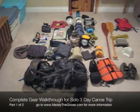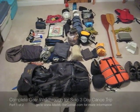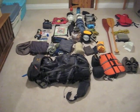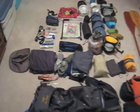So I'm just going to go on a weekend canoe trip going into the Algonquin interior, just doing a solo trip this weekend. And just getting everything all packed up. I just thought I'd take a tear through it here and just show you everything that I bring. Let's just see here where we'll start.